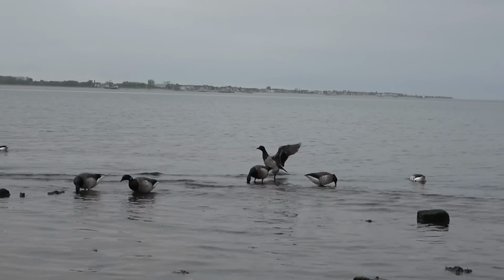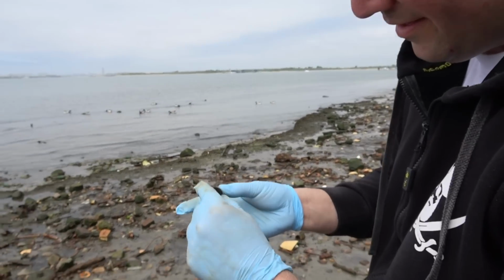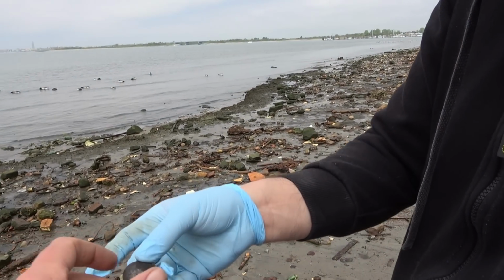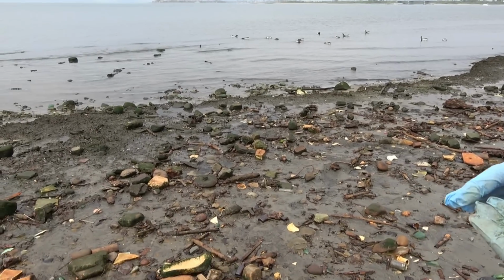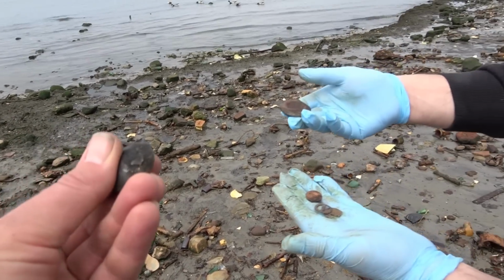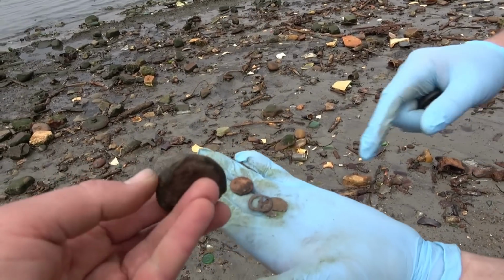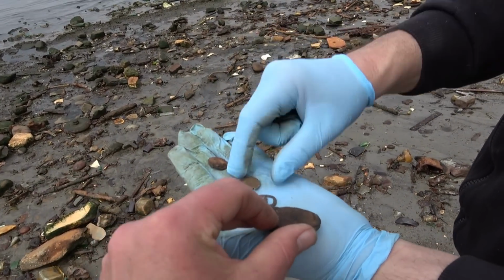I think it's a button. I'm not sure. Oh, you've got a button. There's a shank there, maybe. Oh yeah, that is a big button. Yeah, that definitely looks like a button. That I will throw in my tumbler because sometimes things like that turn out to be something. And those are from before.